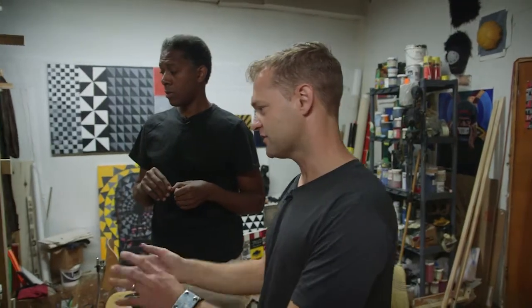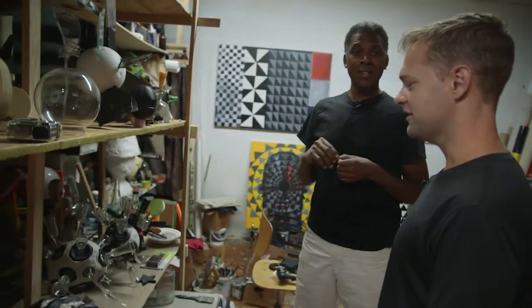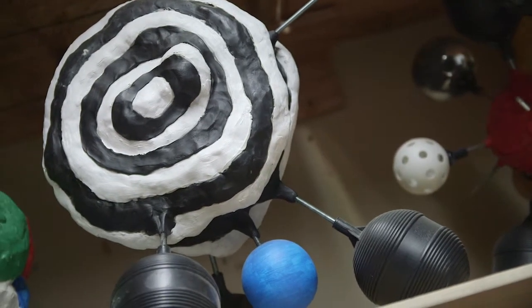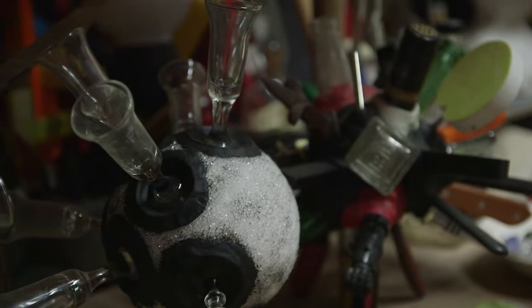I think of what I'm doing now really as kind of experimenting in the same way that scientists do in laboratories. You know, they don't always know what they're going to get at the end of an experiment. So what are we looking at here as far as what you're creating? Well, for me, this is the laboratory. This is where I do my experiments, my research, and come up with my discoveries, you might say.